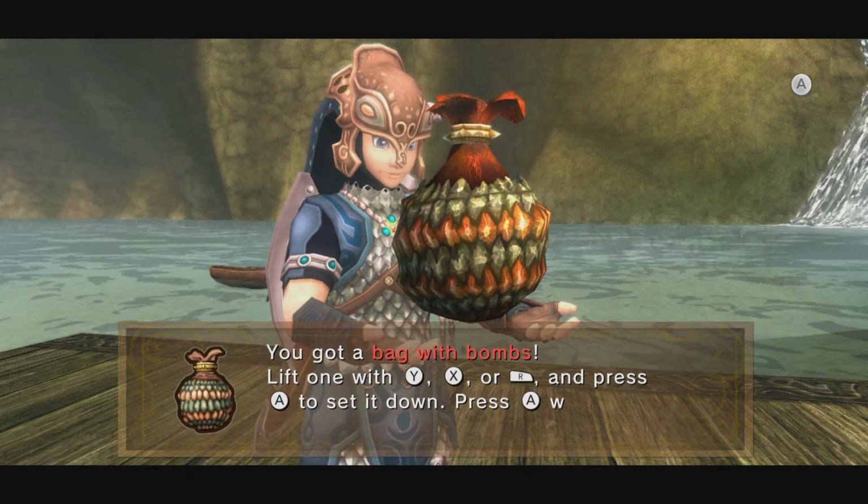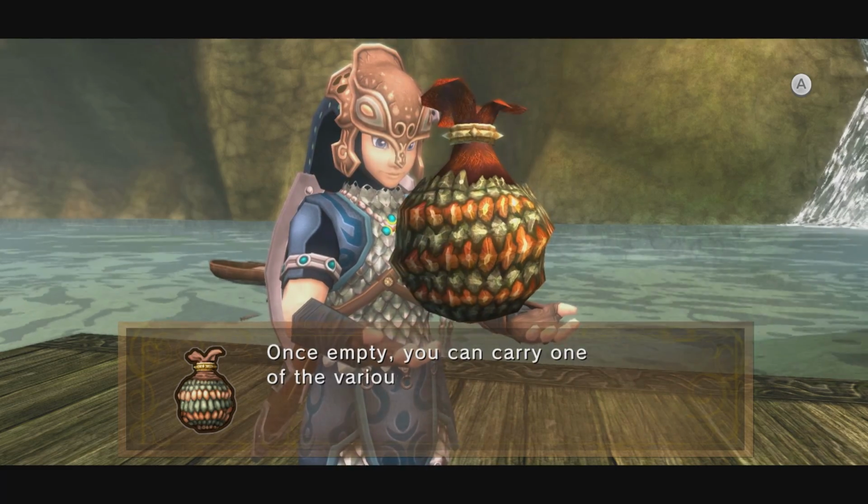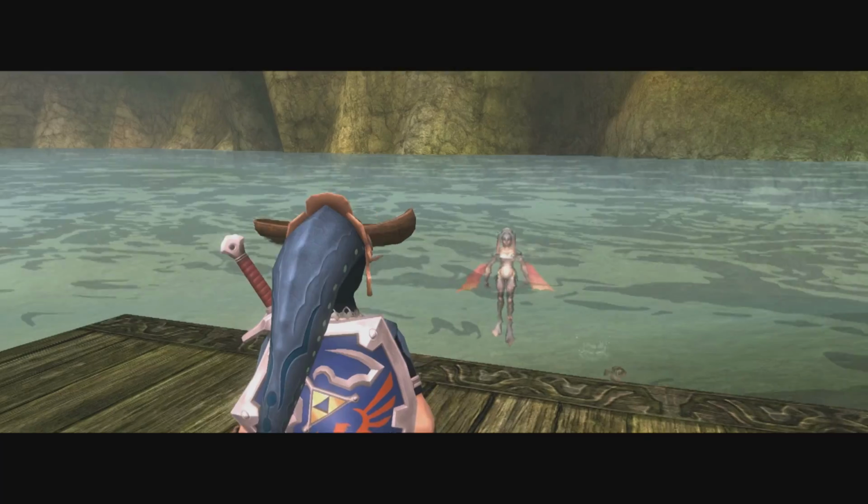Okay, so we got our second bomb bag of the episode, which is crazy. Once empty, you can carry, yep, get a bunch of different bomb types.